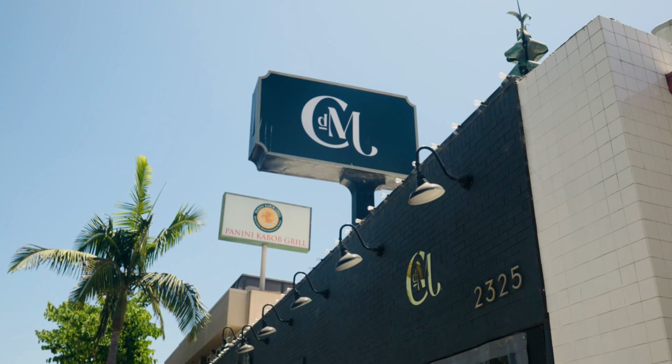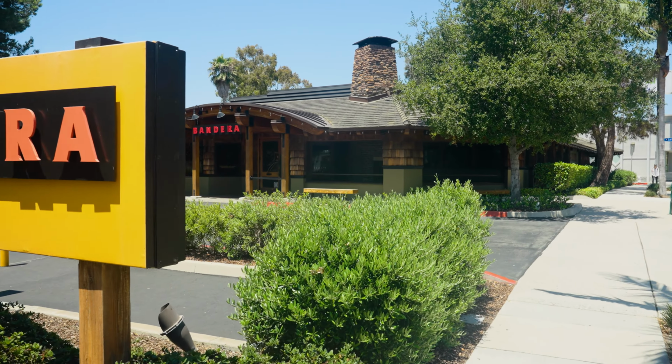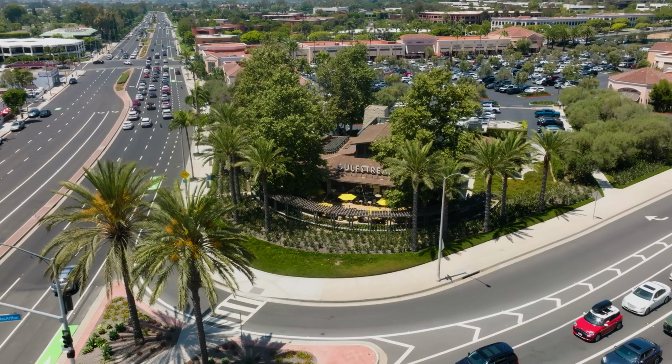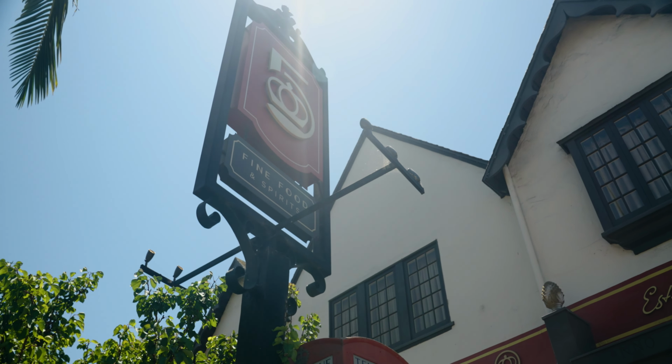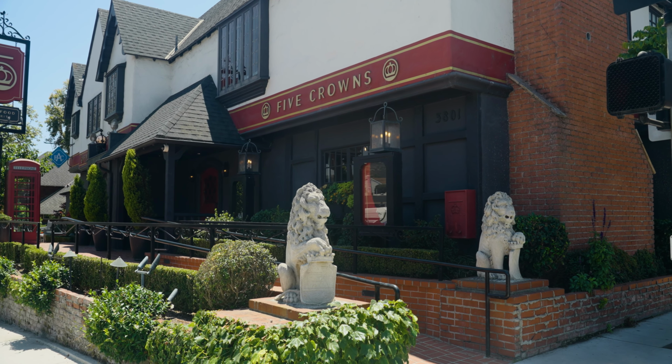First, my favorite, CdM. Yes, it's called CdM. Next, Bandera, which is a Hillstone restaurant, just like Gulfstream, which is also nearby. Then Avila's El Ranchito for great Mexican food, and Five Crowns, which is known for its prime rib, one of our favorites during the holidays.